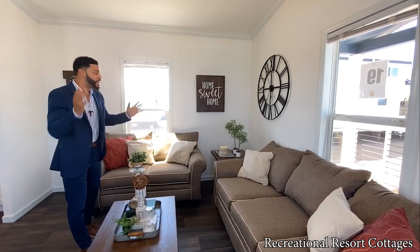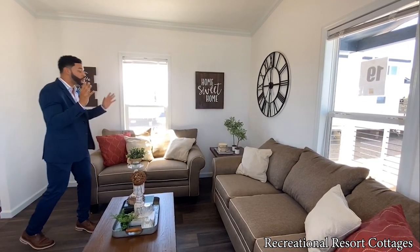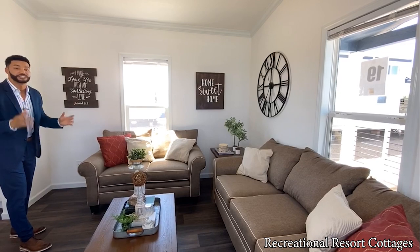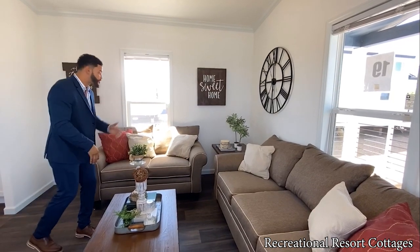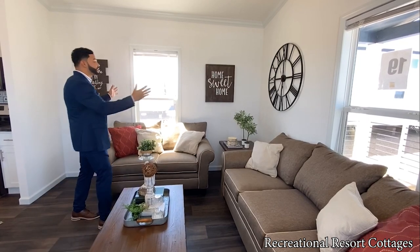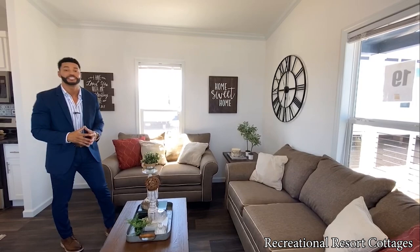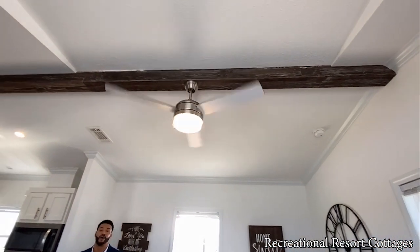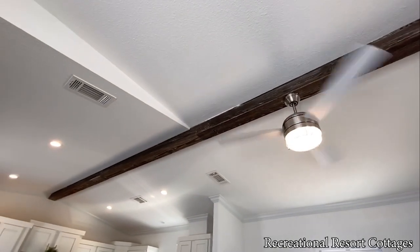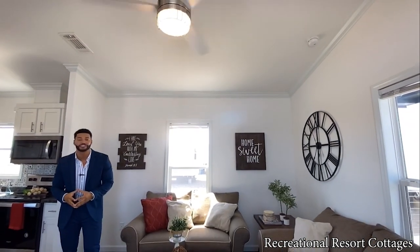And as you can see, this great floor plan concept starts here in the living room. So right here, we can fit traditional size furniture, couch, love seat, dining table. This is great. We bring in the natural light with the windows on each side of the living room, but also what opens this space up is the vaulted ceiling going from front to back of this home. That's complemented by the unique wood beam going down the center, as well as the 3-blade modern ceiling fan.